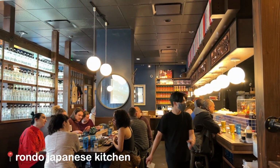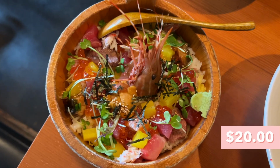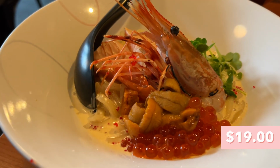Okay, so we are at Rondo in Capitol Hill, and this place was also really, really highly recommended. Today is actually a Sunday, and we are here during their happy hour. So almost everything we ordered is happy hour price. We got the spicy tuna crispy sushi bites, the Rondo mazemen, as well as the bara chirashi donburi. The one thing we ordered that's not on the happy hour menu is this uni and seafood cream udon.